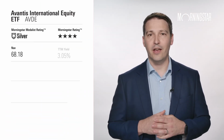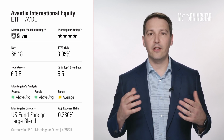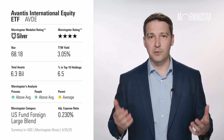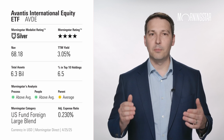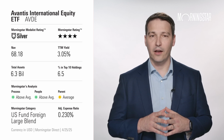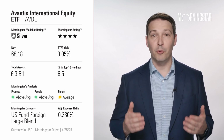Silver-rated Avantis International Equity ETF, ticker AVDE, combines a broad international portfolio with modest factor tilts while charging a low fee. It offers exposure to developed market stocks of all sizes and strategically tilts toward cheaper and more profitable companies. Each stock's market cap still plays a role in its portfolio weight, such that turnover and associated trading costs won't drag on performance.